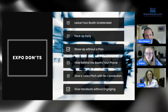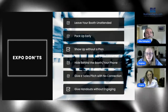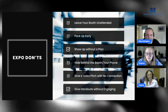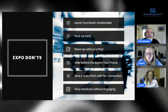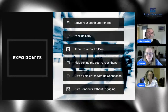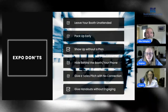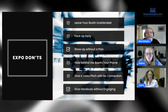Expo don'ts. I think we've touched on all these, but we'll go through them one more time because it's really important stuff. Don't leave your booth unattended. There's nothing more awkward than somebody coming up to us asking where your company is. We'll show them on the map, and they're like, no, I don't physically know where they're at. Then they get frustrated and we try to find you. We'll page, but you could be off doing something else. Just put a sign up letting people know when you'll be back.